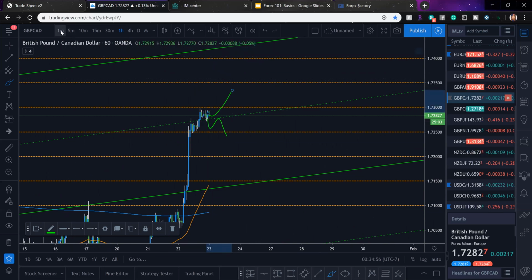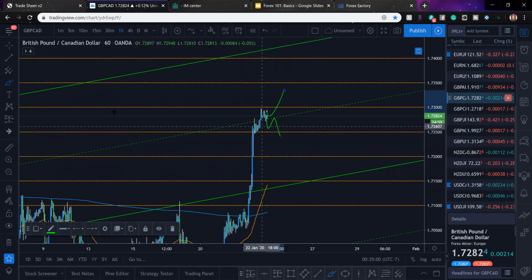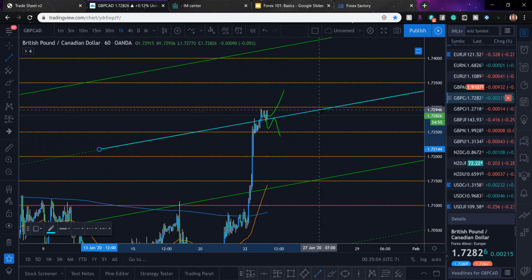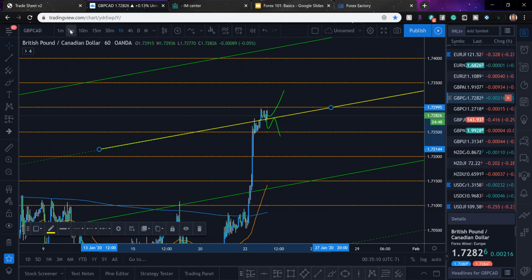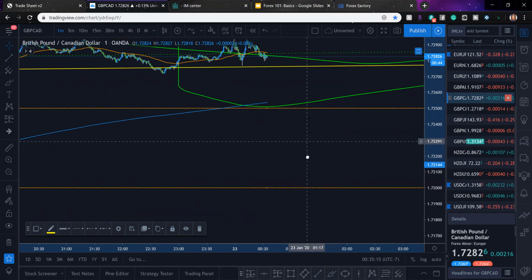We're on the hourly, so I mean, you drop down to the 1 minute. This is where you want to make sure if that pitchfork is glitching, just make sure you draw a line here. Line that line up perfectly. You could choose a color. I'll just do it yellow. And then when you hop down to the 1 minute, you know the yellow line's right.